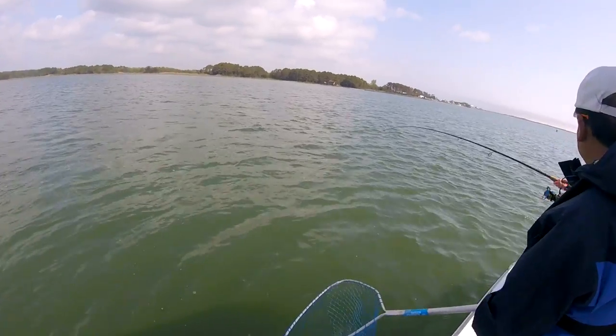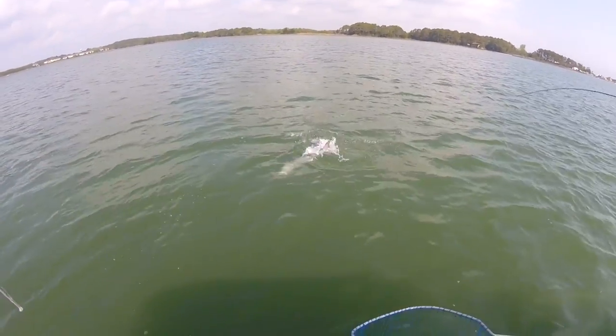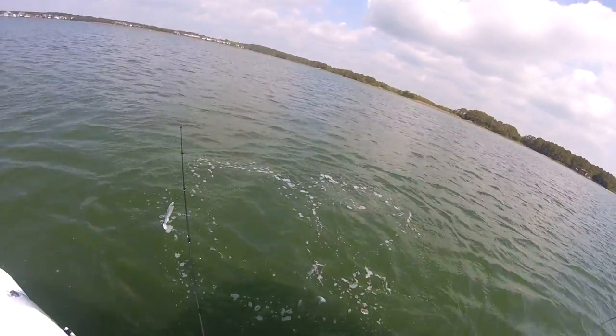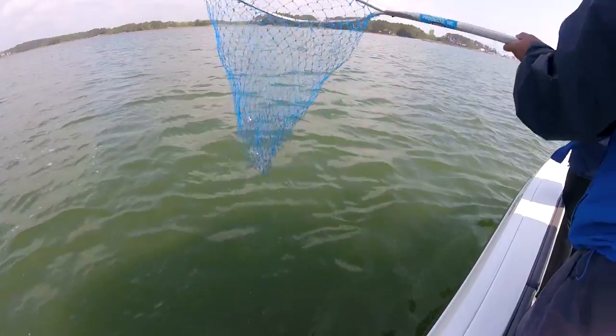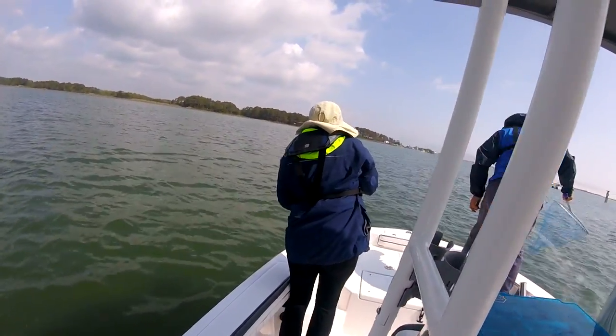These are fish you don't get very often. You don't get big fish like this. Oh, yeah, it's big. Oh my God. Look at that thing. Turn again. You gotta move, do your thing.